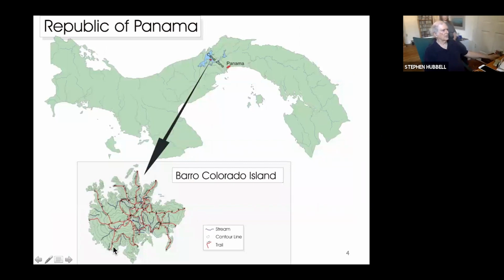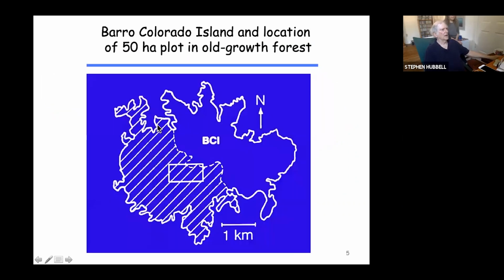So here's the trail map for BCI. The 50-hectare plot is right here on the summit of the island. This is Panama. It's an east-west country for those of you who are geographically challenged, as I was. It's weird to get up in the morning and find the sun coming up in the west. It takes some getting used to.